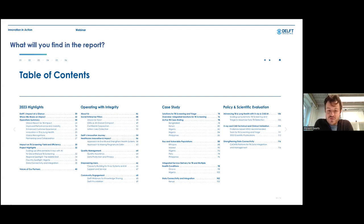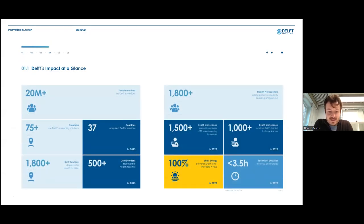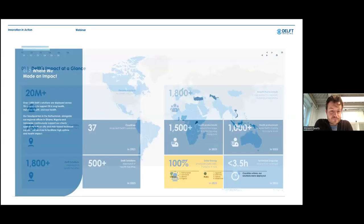And just to show you a couple of screenshots, next slide, please. I don't want to spend too much time on each slide, so we can go to our speakers later, but just to give you an idea of what you'll find in here. Impact at a glance: just a couple of key performance indicators that we track on our side, such as people reached with our different solutions, countries we've implemented in, new solutions deployed for the year, and also cumulatively overall. The amount of X-rays powered by solar energy, the speed of solving technical inquiries of our clients, these types of topics. You can go to the next slide, please.